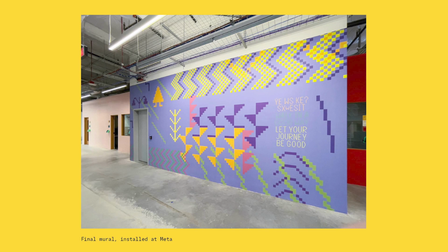So this is the final mural installed at Meta. As you can see, it harks back to that middle ground between the pattern making that was figurative, like using the figures, and then the more graphic pattern making. And it incorporates the English and the Nlaka'pamux. And I love the idea that the words in Nlaka'pamux are in a space at Meta where people walk by it. And I also love the fact that it is a sort of passageway where people pass through and they are given this sort of gift of language.